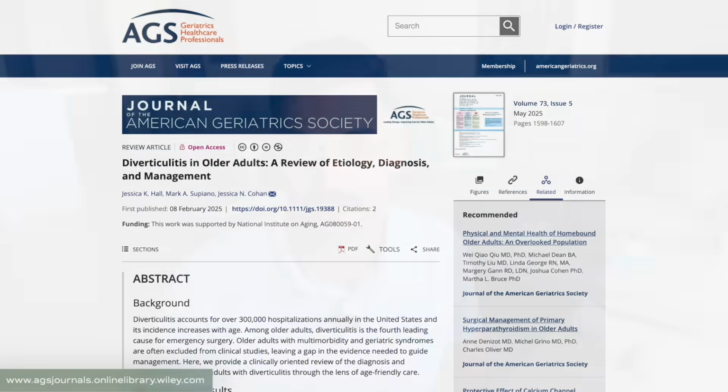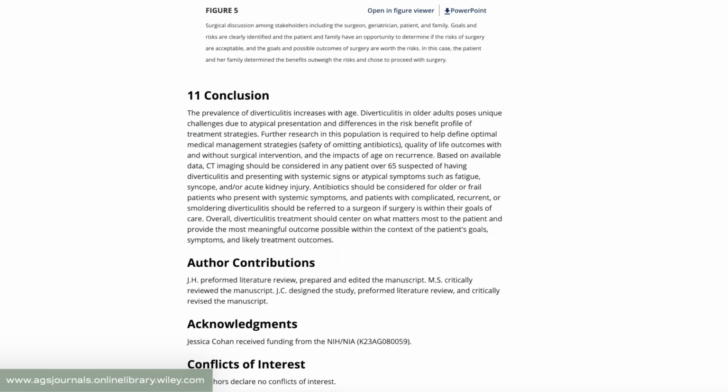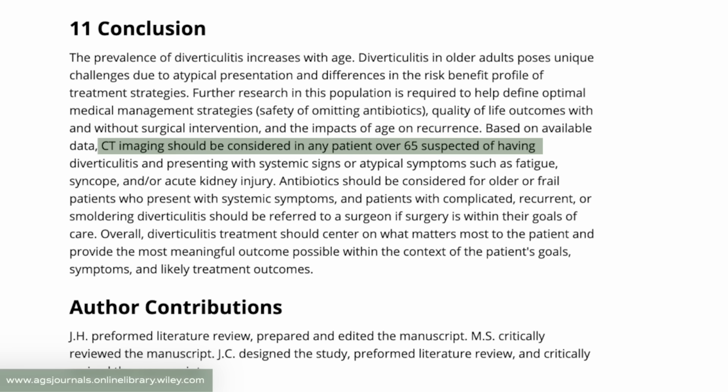So instead of the classic left side pain, elderly patients might present more with fatigue, fainting episodes, or even acute kidney problems. It's why this 2025 study concluded CT imaging should be considered in any patient over 65 suspected of having diverticulitis and presenting with systemic signs or atypical symptoms such as fatigue, syncope, and/or acute kidney injury.